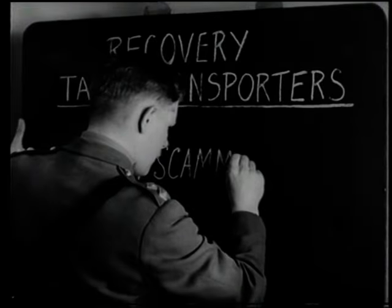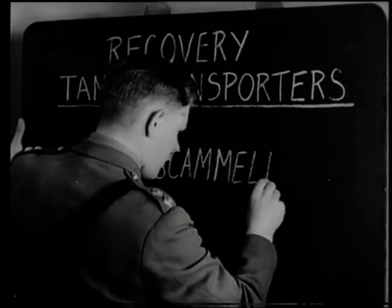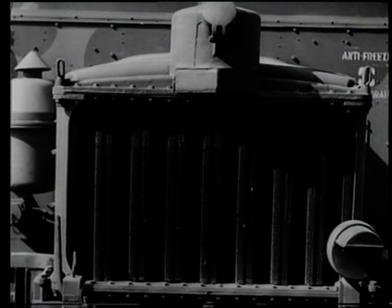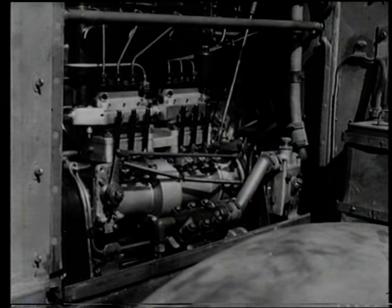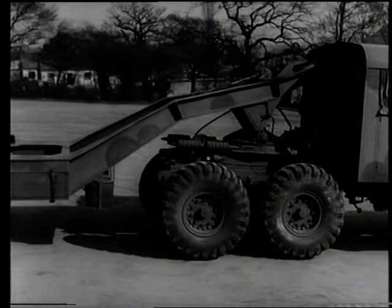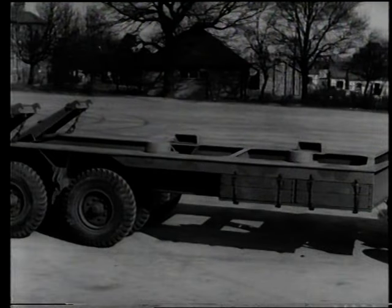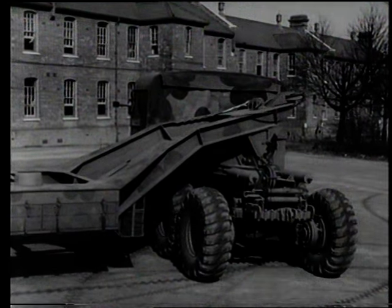And now, from trailers to tank recovery transporters. Of these, there are three main types in general use. First, there is the 20-ton Scammell transporter. Its power is drawn from a 6-cylinder Gardner diesel engine which develops 102 brake horsepower. The transporter is a self-contained unit with an articulated semi-trailer forming a horizontal platform. You can see an example of the articulation when the tractor is turned at an angle of 90 degrees.